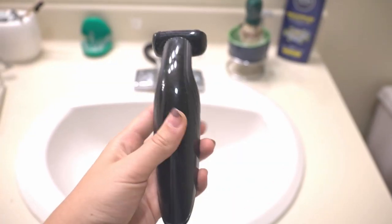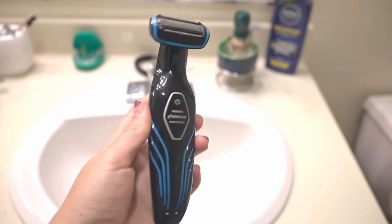I also don't buy disposable razors anymore. So the razor I did use, the head was disposable, which was a much better option than the entire thing being disposable. But I made the swap to just using an electric razor, which is something that you really don't hear zero waste people using.